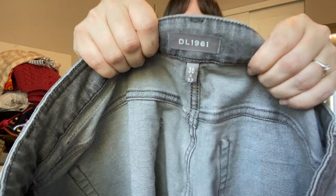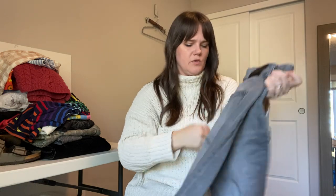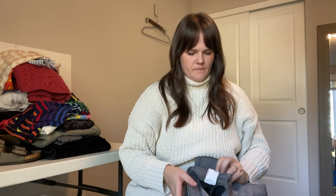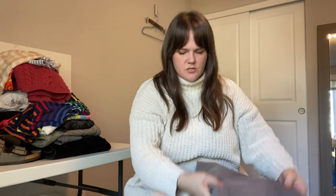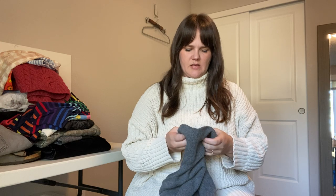These are DL1961. This is a pretty good brand to pick up. I've only sold women's. These are men's, so we'll see how they do. I think comps were about 35 to 45, I want to say. But really nice jean, really well made. These are in really good condition. I enjoy selling men's clothes because it just seems so easy, and I feel like everything sells so quickly.